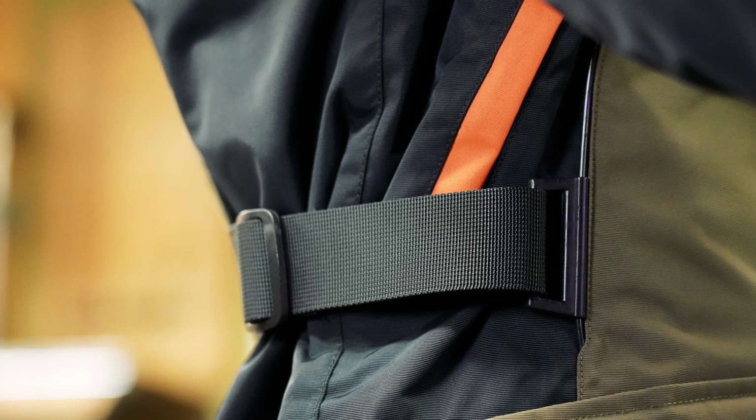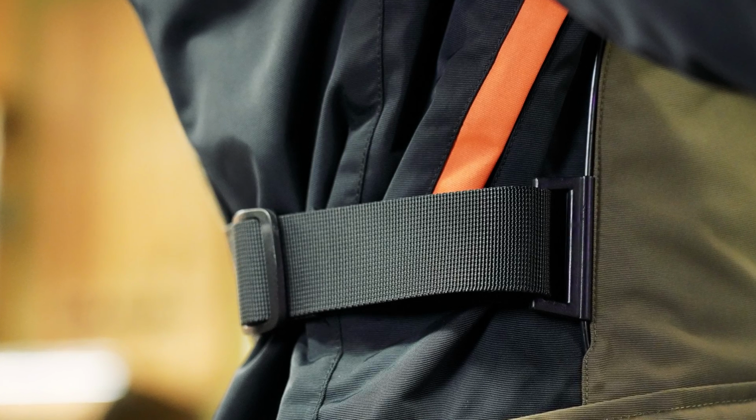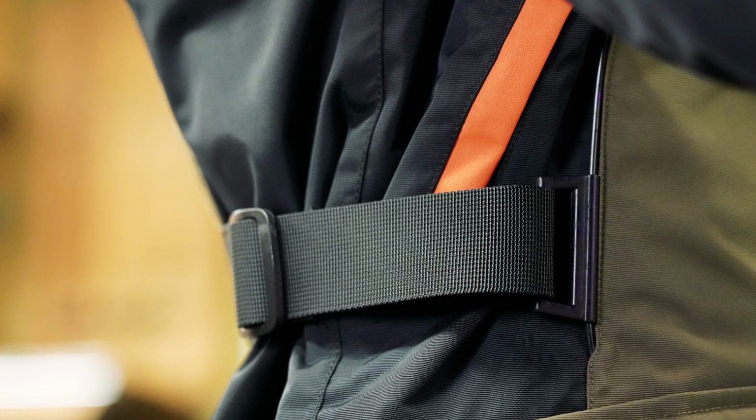Now, one of the things that we really like about the Zephyr are these adjustable straps here. Those straps are going to enable you to cinch the jacket in the summer when you're not wearing anything underneath to keep the jacket nice and tight so it doesn't flap in the wind. In the winter, if you've got more layers on, you can then undo the jacket a little bit, put a bit more volume inside the jacket.